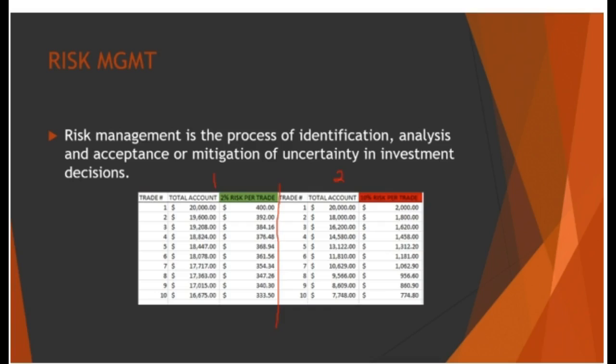What it means is that you're risking 2% per trade on your account. And as you can see on both sides here, what I've started with is 10 trades, and both accounts start at $20,000. Trader number one risks 2% per trade. Trader number two risks 10% per trade. Now keep in mind, the risk percent is always based off of their current account balance. So when they start with 20 grand and they risk 2%, they're risking $400. When they lose that trade, they're left with $19,600. 2% of $19,600 is $392. So keep in mind, that's why that is.